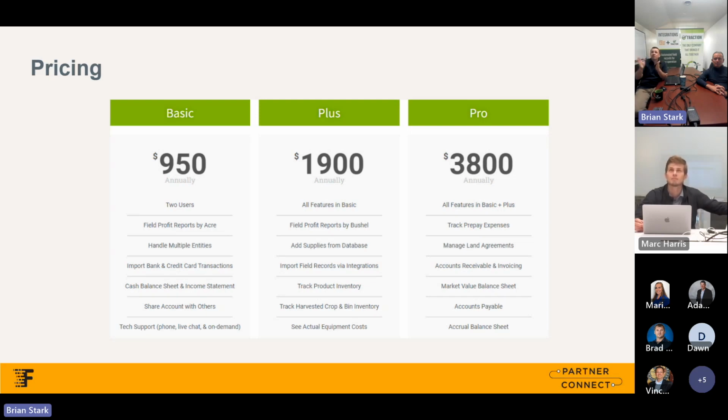Every farmer's different. But if you've got Climate FieldView, and let's say you're using QuickBooks today, which we have a lot of farmers that had that situation in the past and switched to us, you're probably going to start with the plus level because you've got Climate FieldView. That plus level gives you the connection, gives you the accounting, gives you a good starting point.